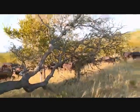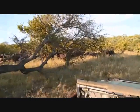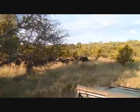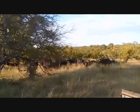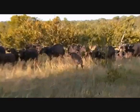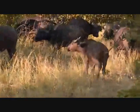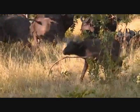So yeah, I think my original estimate's about right. There's probably around 100 animals in this herd. And there's one, I'm going to try to get Andrew into the side, standing on top of a termite mound.